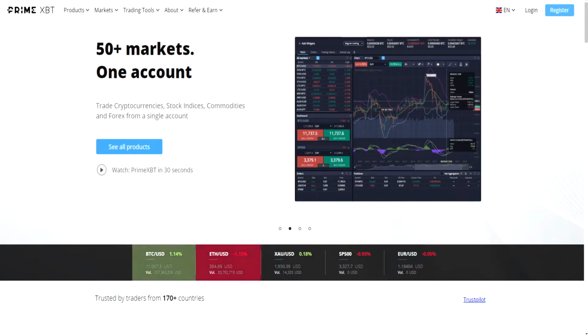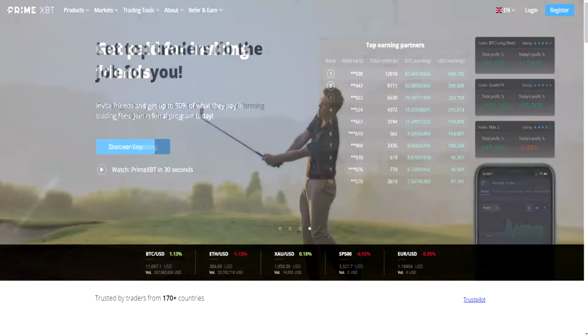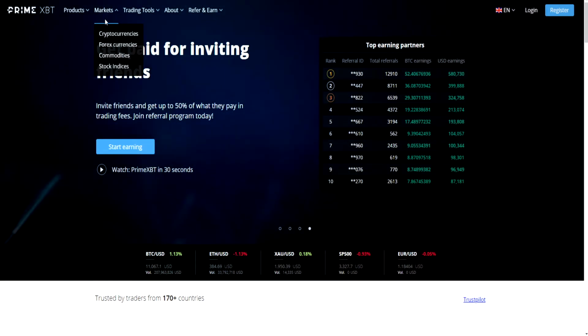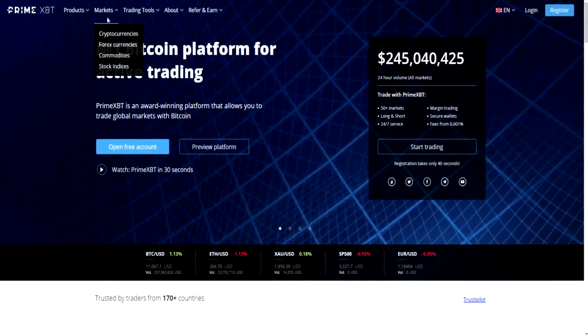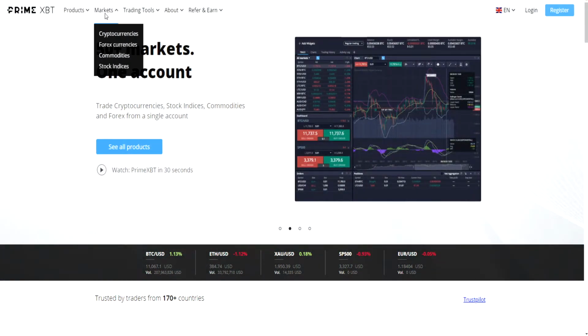You can see here just by general, the website is very well done. They have the ticker at the bottom. You're allowed to trade multiple things. So if we're just looking, you're able to trade cryptocurrencies, forex currencies, commodities, and different stocks as well. They have all these different platforms.